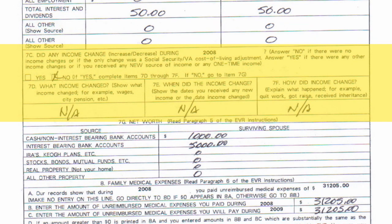Section 7C, they want to know if any income changed during the year. You check the box typically no, but if income did change, you drop down to 7D and they ask what income changed. If nothing changed, you put in NA, but if you got an increase in a pension amount or a decrease in a pension amount, you must list that your pension changed. And they want to know on Section 7E, when did it change? You have to list the date. 7F, how did it change? You write a quick note in there that my pension was reduced or my pension was increased.